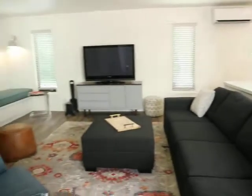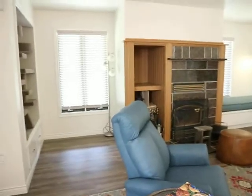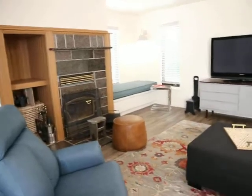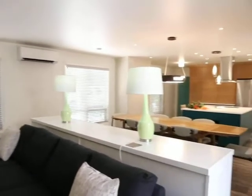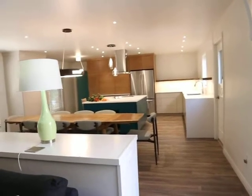So we're going to walk through. I'm going to talk a little bit about the features and the details. This client was just absolutely wonderful. She allowed me to be really creative and agreed to pretty much everything I said, which was really awesome. And I think together we created something that is just really livable and accessible and fresh.